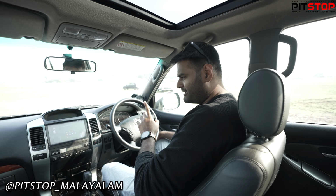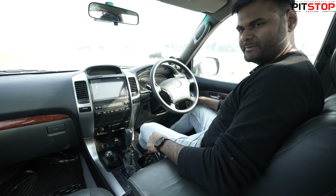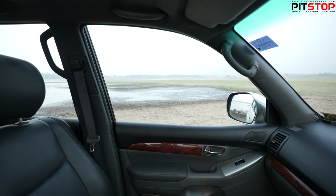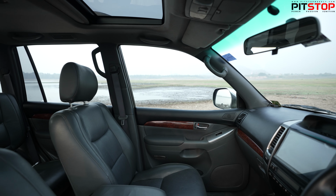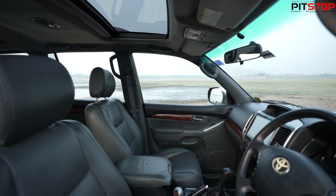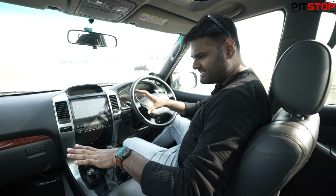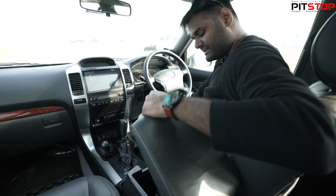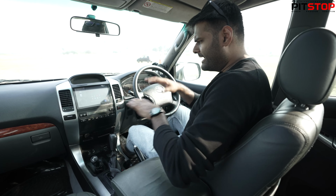Apart from that, just take a look at the dashboard layout. Do you think that this car looks 15 years old? It has got everything that you can ask for. It has got super basic controls, a very good steering wheel, cruise controls, electronic side mirror adjustments, a very powerful AC, and so many storage compartments here in the door side pockets. Here you have got two cup holders, a quite large armrest compartment, and everything you can ask for.